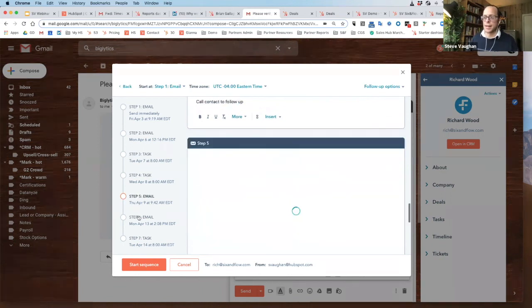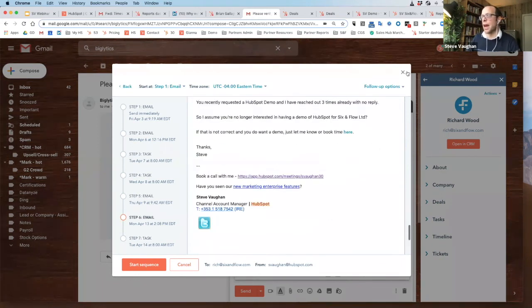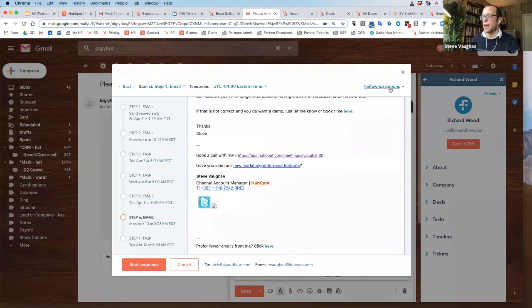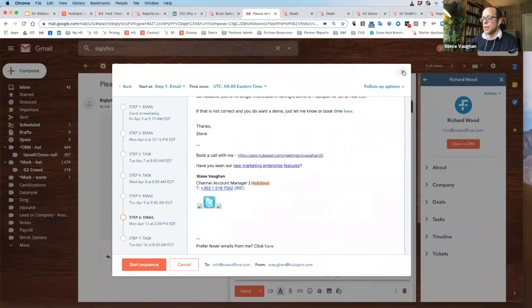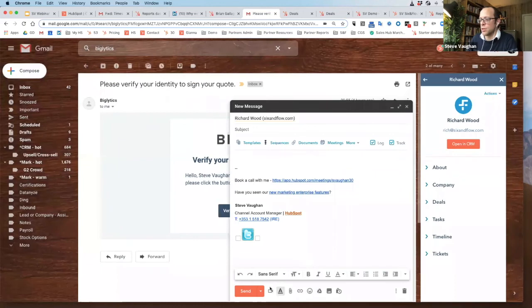And I can set as many tasks and as many stages and as many outreaches as is appropriate. And I can create all kinds of different customizable follow-up options to make sure that I get engagement there. One of the things I want to show you is how you can actually do video. We white label Vidyard, so you can insert a Vidyard video right in here.